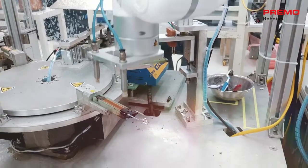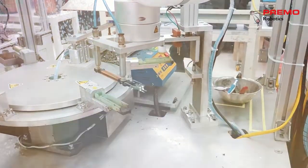Take advantage of PREMO robots and start reducing production costs and increasing productivity.